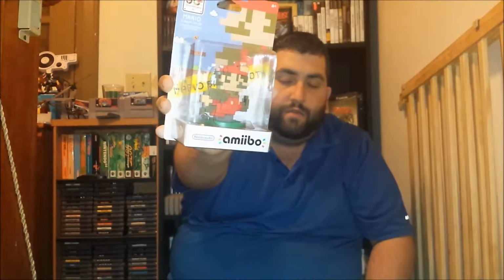Then I also picked up from bestbuy.ca a couple of optical digital cables for my surround sound unit, and since I needed $25 to get free shipping, I looked at the Amiibos and saw that they had the Mario Classic Color 30th anniversary Amiibo, so I picked that one up as well. Again, same design as the Modern, except it's different colors. Red suspenders and brown shirt and boots, as opposed to blue suspenders and red shirt.